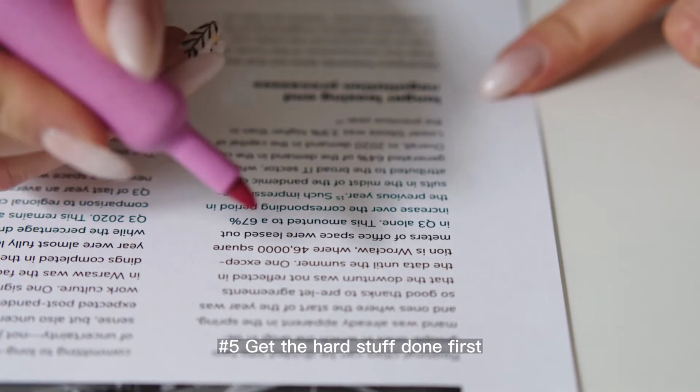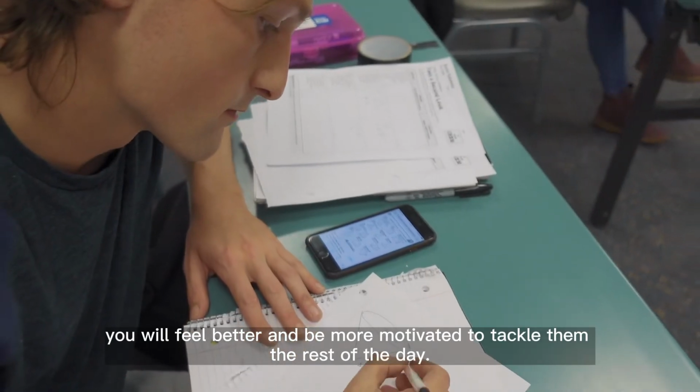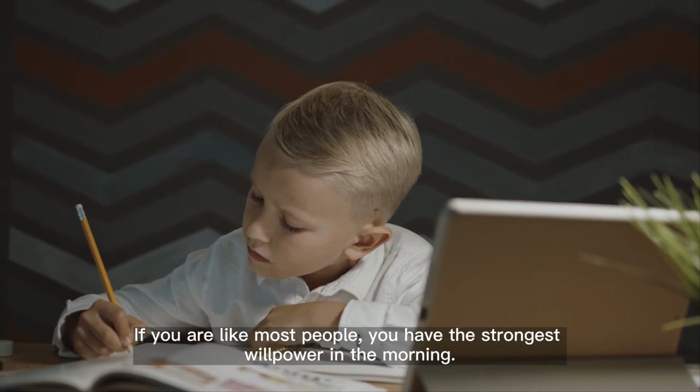Number 5. Get the hard stuff done first. Once you complete the difficult tasks, you will feel better and be more motivated to tackle them the rest of the day. If you are like most people, you have the strongest willpower in the morning.